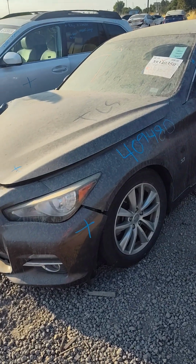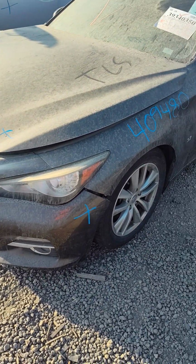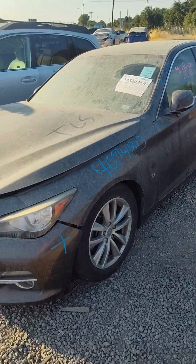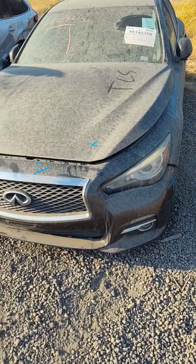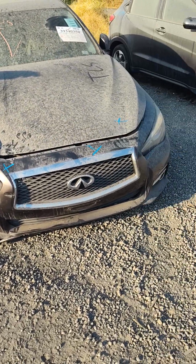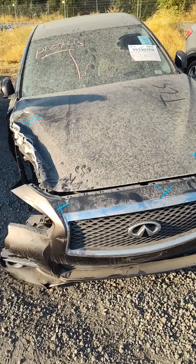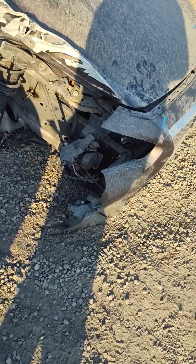Stock number 409-480. It's a 2014 Infiniti Q50. It does not have a key. Front bumper's no good. Hood's no good. The hood's actually stuck shut. Couldn't get it up.